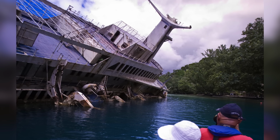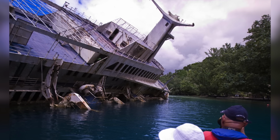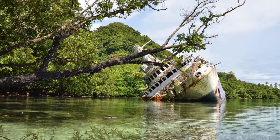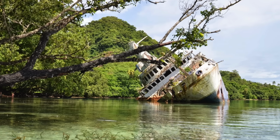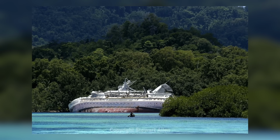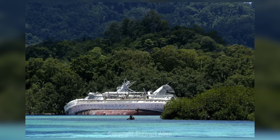Allegedly, the locals have been begging the government to remove the ship, however, that does seem unlikely when you really think about the cost of that. It is pretty incredible and sort of eerie to see such a modernish cruise ship laying on the shores of a relatively remote island in the Pacific Ocean. With no owner, I honestly think this ship could be laying there for the rest of its existence.